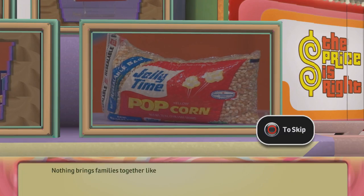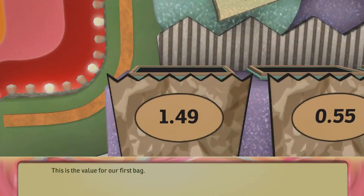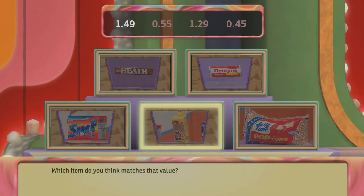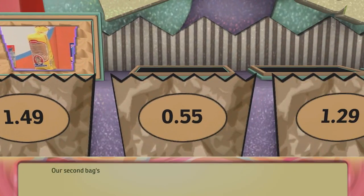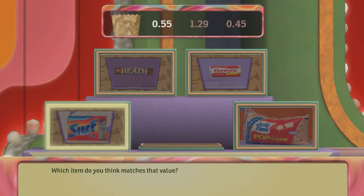Nothing brings families together like the great taste of Jolly Time popcorn. And Jolly Time's resealable bag keeps every kernel fresh to the last drop. This is the value for our first bag. Which item do you think matches that value? Let's place it here. Our second bag's value is this. Which item do you think matches that value?